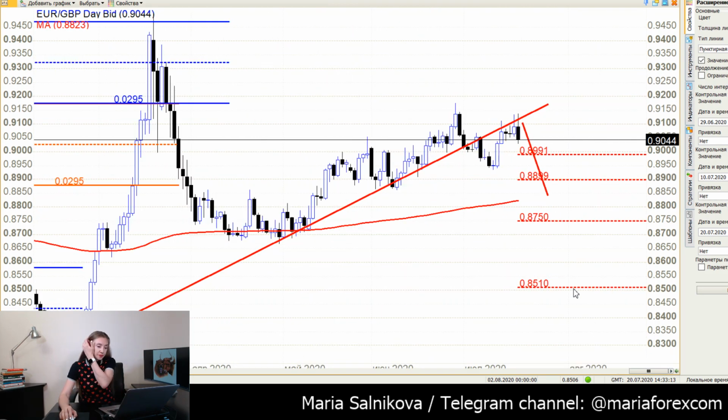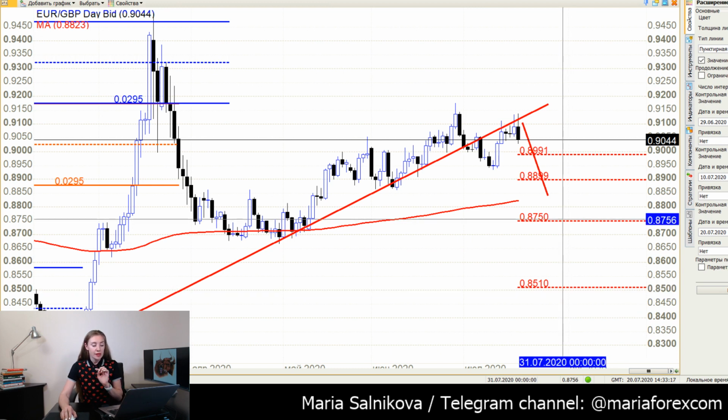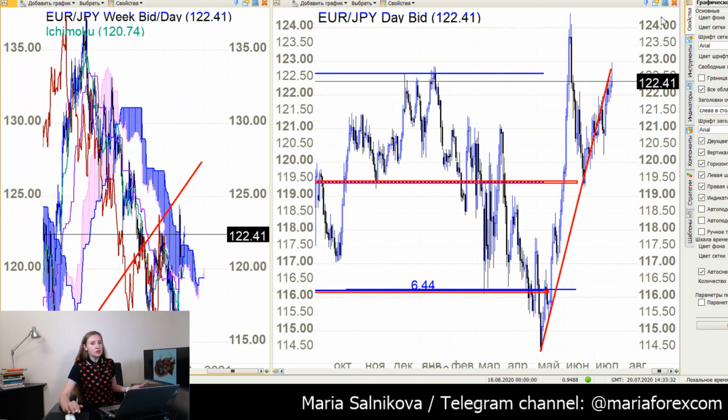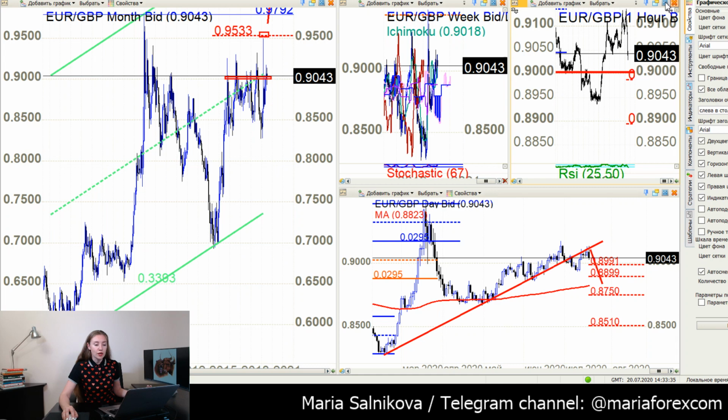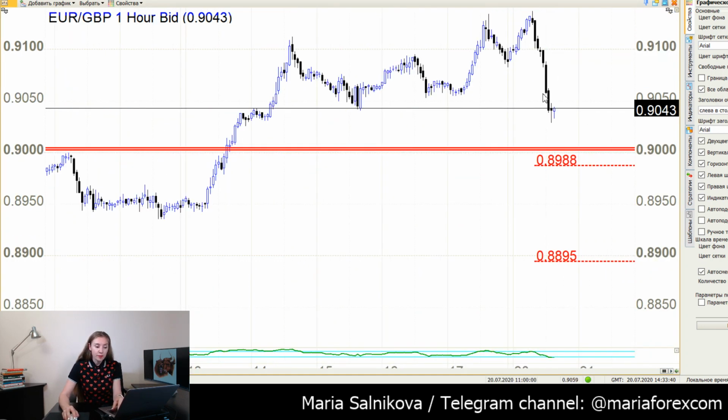I don't go that far, and I don't wait for this target. The maximum price that I'm waiting for is the 0.8750 area, and if they go down here, you can earn about 250 pips from the current price. And for your stop loss, you don't have to put a stop loss on the daily chart. You can go to the 1 hour chart, find an extremum there, and put the stop loss above the extremum on the 1 hour chart.